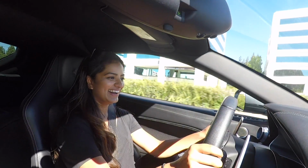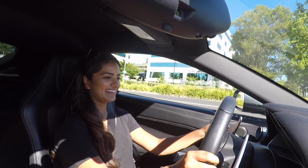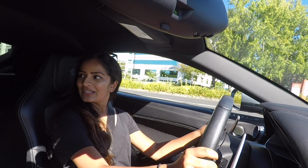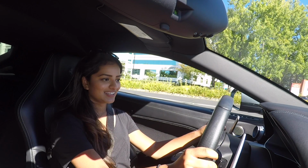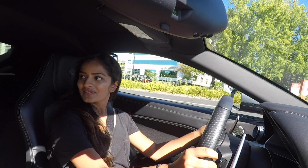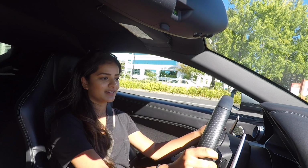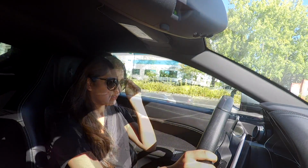Instant shift though with the dual clutch. Wow. But it's very quiet and civilized and tame. I mean, it's a GT. I thought it would be very loud, but it's actually not at all. When the exhaust opens up and you hear the car from outside, it's loud. But in the car, there's a lot of sound deadening. It's a very spacious car.